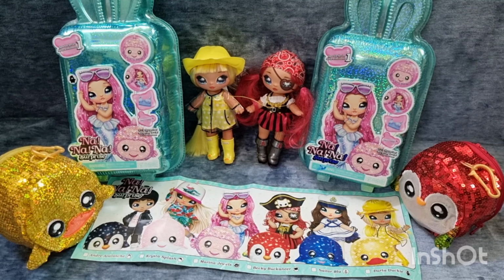Okay, so let's read. Becky Buccaneer. Birthday is September 19th. Yo ho, a party life for me. Yeah. So she's so adorable. She even has a hard eye patch, which is so cute.